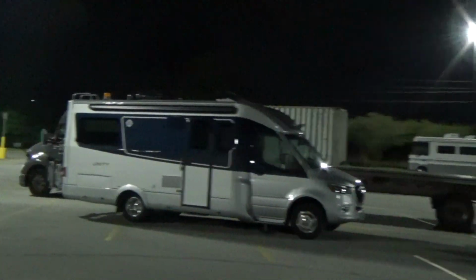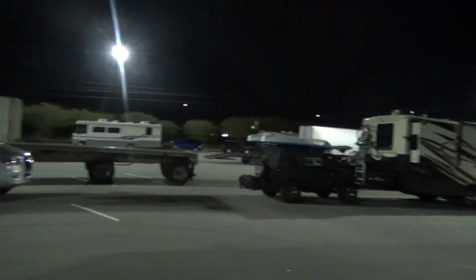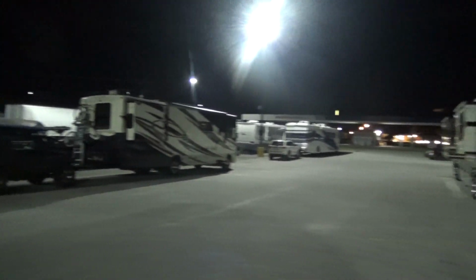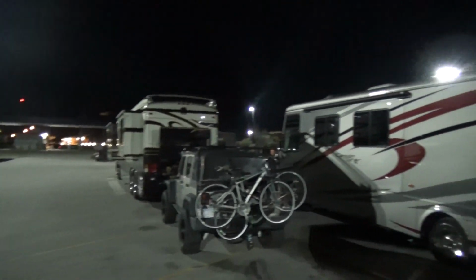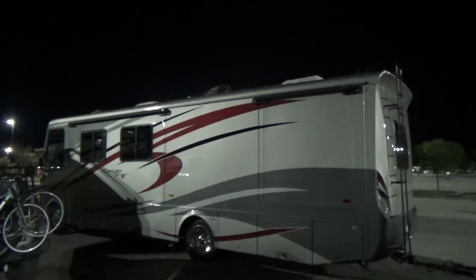This is called boondocking, and not all Walmarts allow this. But as you can see, this location was very crowded. There were a lot of RVers here, so I felt pretty safe, and it was an easy, free option to sleep for a couple of hours while on the road.